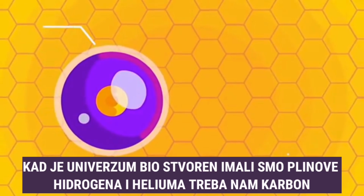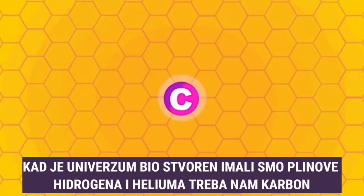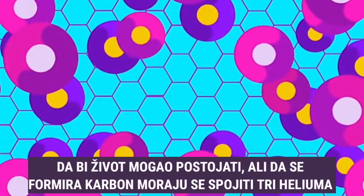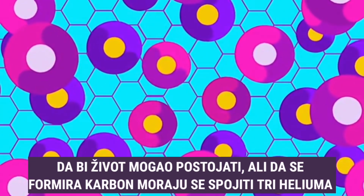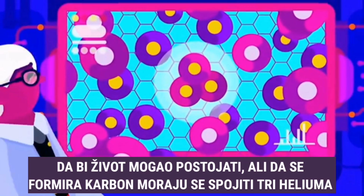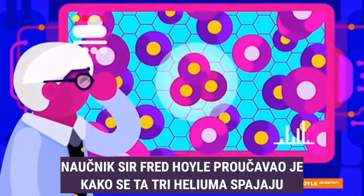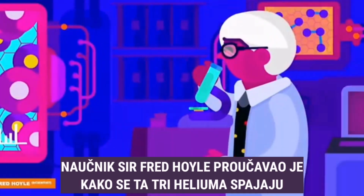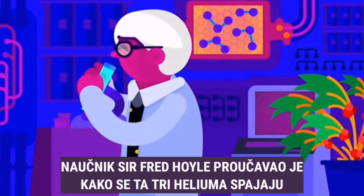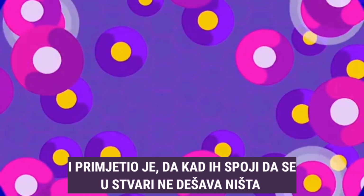When the universe was created, we had hydrogen and helium gases, but we need carbon for life to exist. But to form carbon, you need 3 heliums to come together. So there's a scientist called Sir Fred Hoyle. He wanted to see how these 3 heliums come together. He noticed that nothing really was happening when he brought them together.